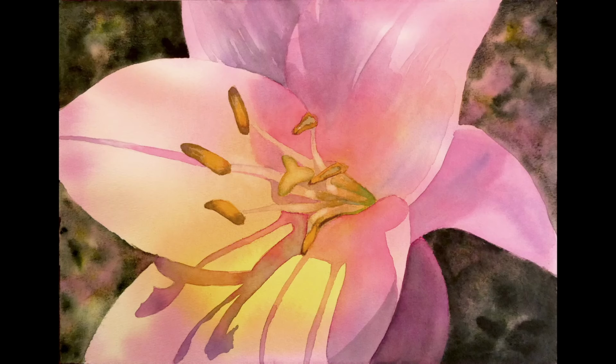Here's a pink lily that I poured using only Quinacridone Lilac and Permanent Magenta. And look at how pink it is. This shows you the possibility of using these very good lightfast pigments and still get a brilliant effect. I'll have the link for this video at the end.